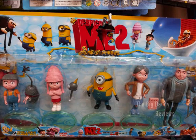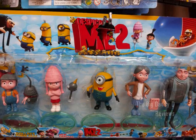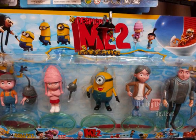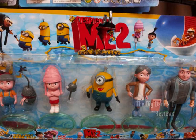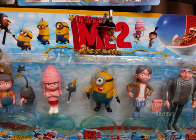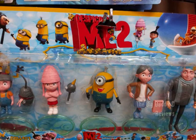Right, so we'll go on to the minion himself, or itself. Now, as I mentioned before, these guys have got a really simple design, so you can't really foul them up. And again, it makes me wonder why exactly it's taken so long for bootlegs to appear. There were actually a couple of variations to the minions. The rest of the figures remain the same, but there were different minions in each set that I came across.